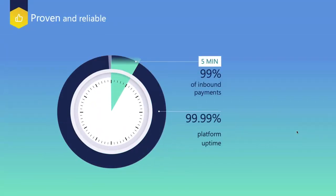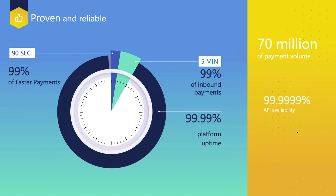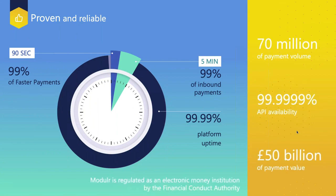When using a payment partner, it's important to have a reliable solution. At Modular, we pride ourselves on our reliability, with over 99% of all of our outbound faster payments being received by the beneficiary within 90 seconds, and our platform uptime of just under 100% at 99.99.